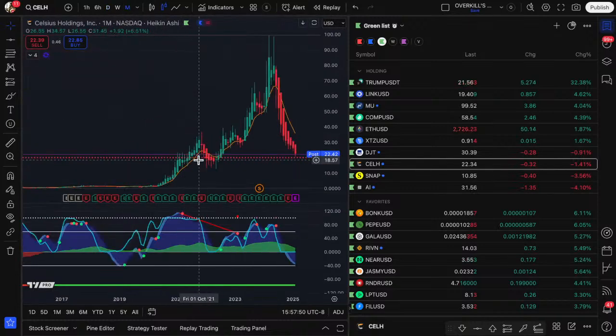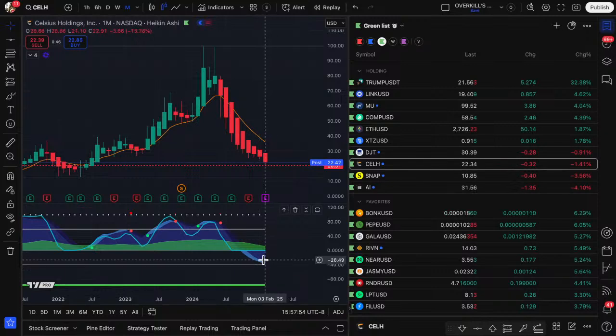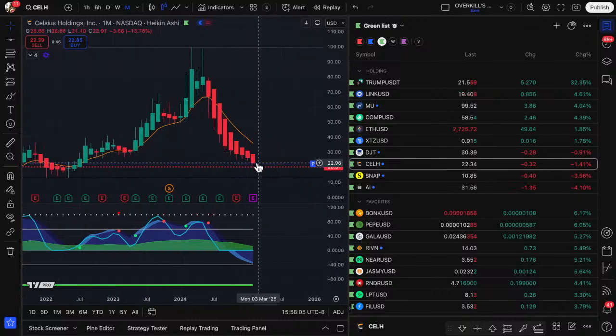Celsius. Okay, I got a small position on this, but this stock has been absolutely clobbered. I know we don't got a monthly dot yet, but this thing is down 80%. It was up here at 100 bucks. It's down here at 22 now. So this is more like a 6 to 12 month investment. I'm betting on this thing bouncing back at least to 50 bucks.